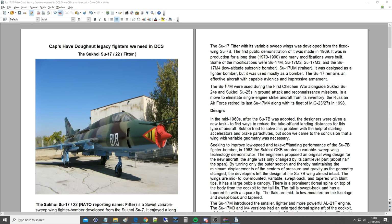The Su-17M were used during the First Chechen War alongside Sukhoi Su-24s and Sukhoi Su-25s in ground attack and reconnaissance missions. In a move to eliminate single-engine strike aircraft from its inventory, the Russian Air Force retired the Su-17M4 along with its fleet of MiG-23s and 27s in 1998. Didn't know that. Interesting.